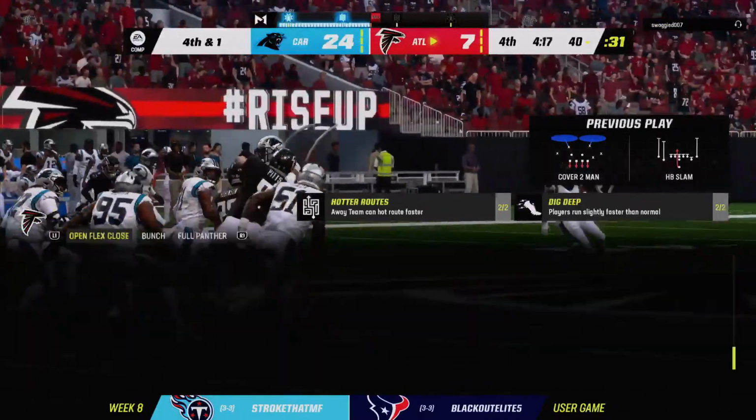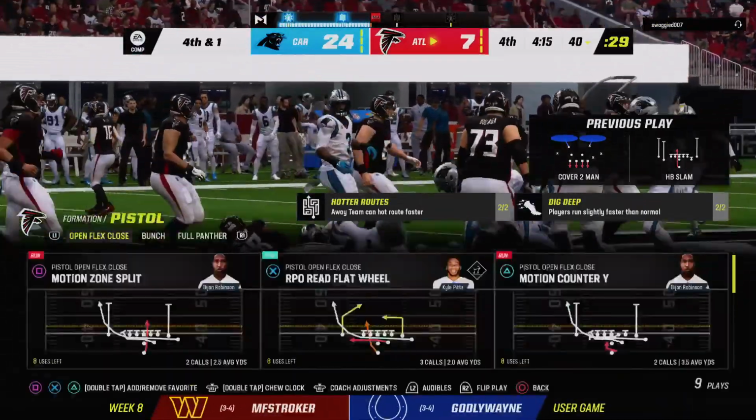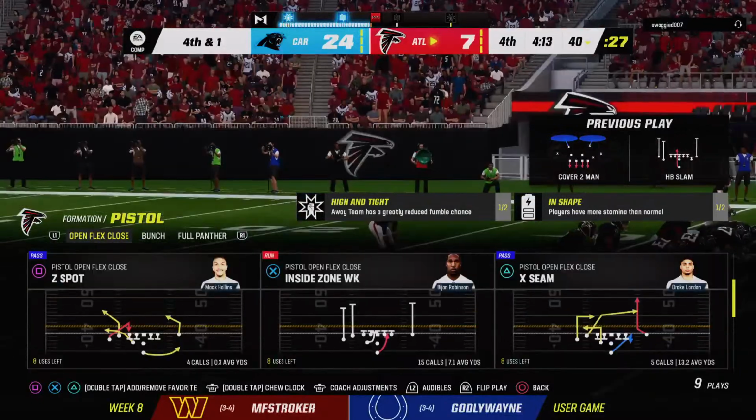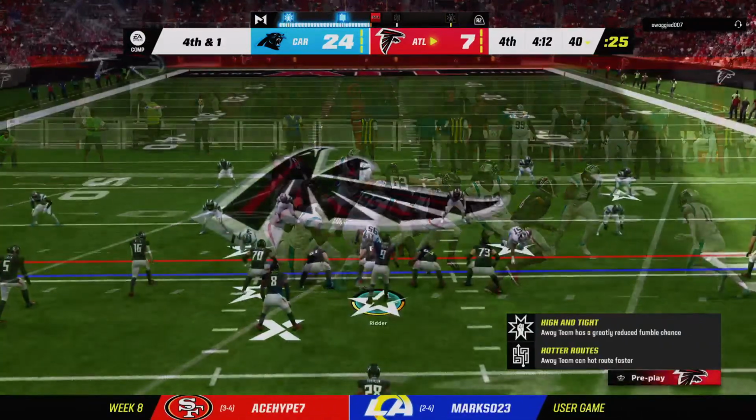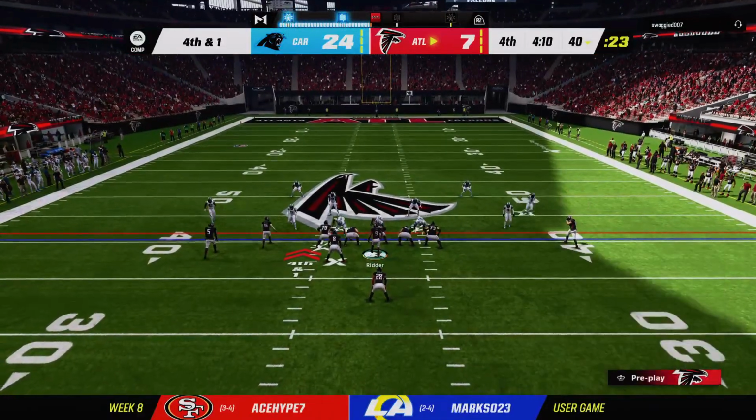It's been a struggle this entire game trying to move the ball on the ground. But every now and then you find a little chink in the armor, and that type of run right there lets them know that they can't stop every single run for almost no gain.